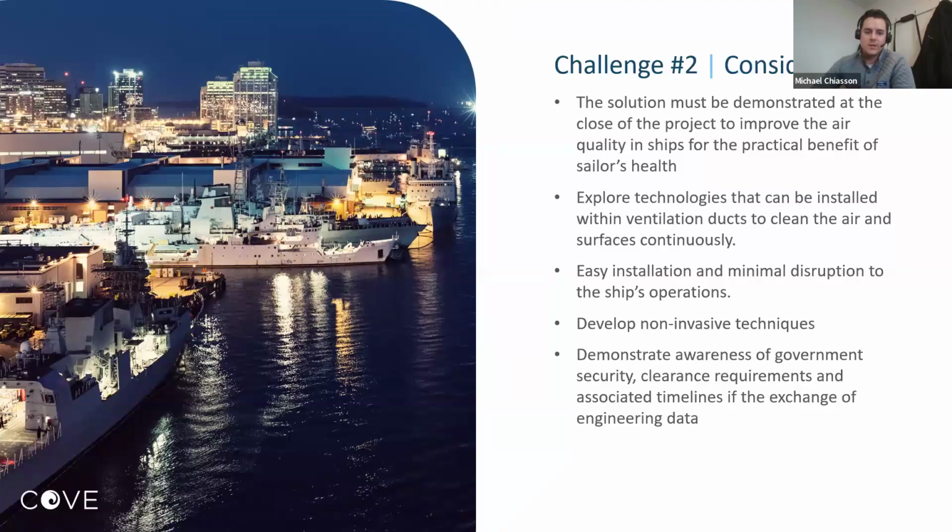Challenge 2 considerations. There are a couple of things we're looking for here. The solution must be demonstrated at the close of the project to improve the air quality in the ships, for the practical benefit of the sailors' health. We need to be able to see with our data, before and after, a noticeable difference that can be tangible to human health.